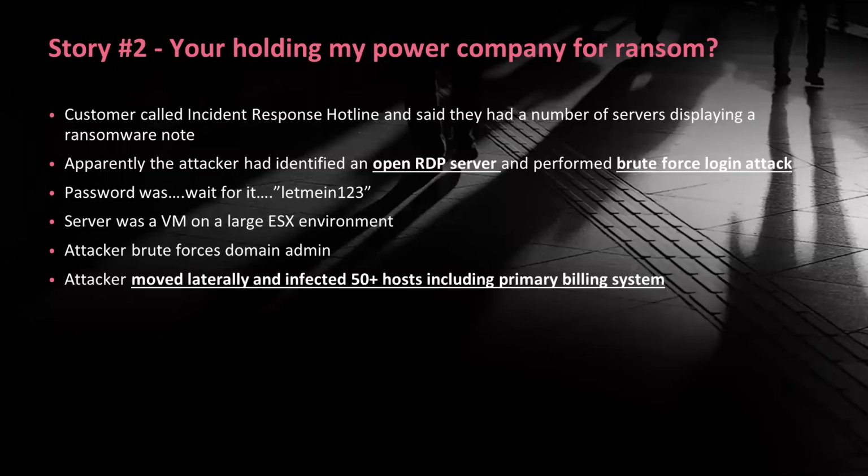Now, you would think at this point the power company would have a few options to be able to restore their infrastructure. Number one, they could restore from backup. And the power company decided that to restore from backup was going to take 3 to 5 days to fully remediate and rebuild all of those servers. They had backups. They just didn't want to go through the 3 to 5 days of deploying new instances.